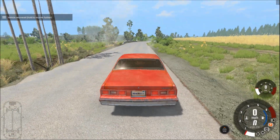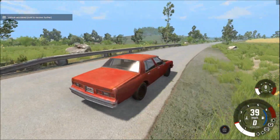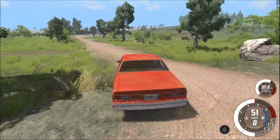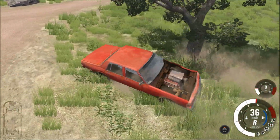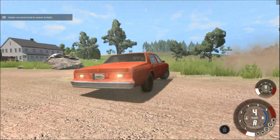I don't know why it happens. I actually think that is a bug with the mod. But it happens without the motor really overheating or the oil getting hot. That's a tree! Jesus, yeah, this thing has little control.